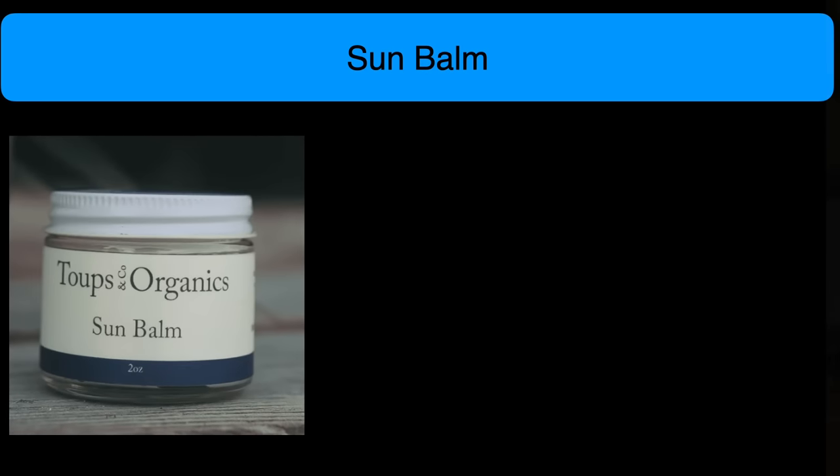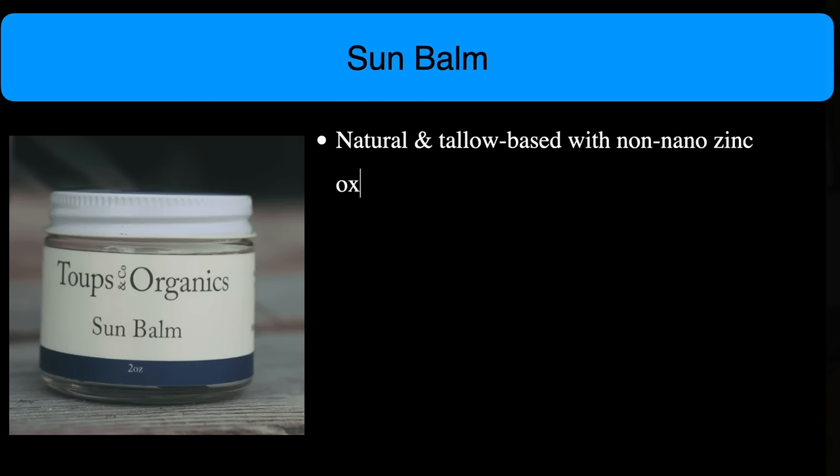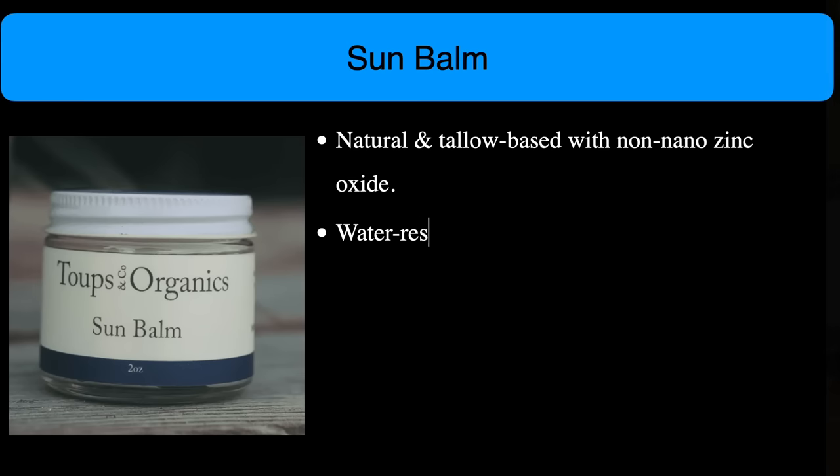The next recommendation is a mineral sunscreen for dry skin. This one is the Sun Balm by Toops & Co. Organics. It is a natural tallow-based balm with non-nano zinc oxide. And I love that it is non-nano zinc because I know that it is not going to be absorbed into the body. And I know it's not going to create any havoc, as you've seen research showing what nanotechnology is capable of doing. And I love the fact that it has tallow.